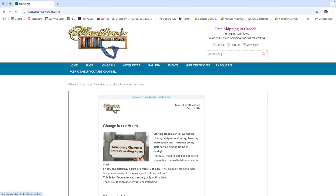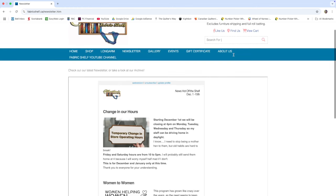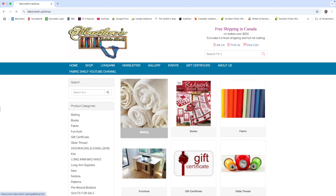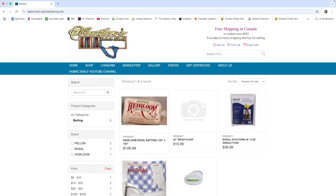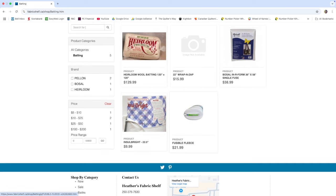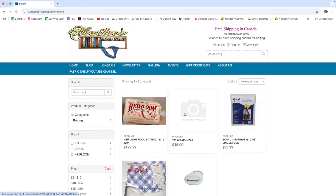Now, let's talk about shipping. Free shipping in Canada on orders over $250. And, oh, it says in full roll of batting. Well, I didn't see full rolls of batting on here. Yeah, there aren't any full rolls of batting, so I don't know why they're mentioning that. Maybe they get it at some time, maybe not. I find that a little confusing, and as such, I am going to take off half a point for that confusion.